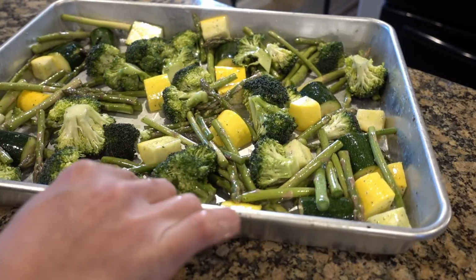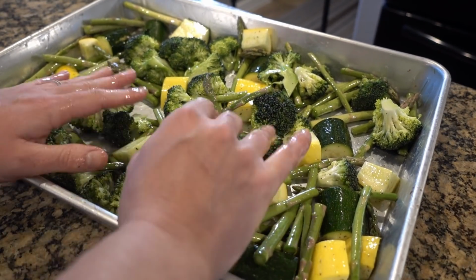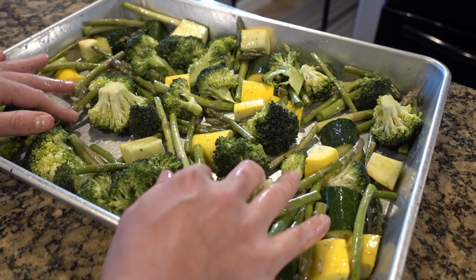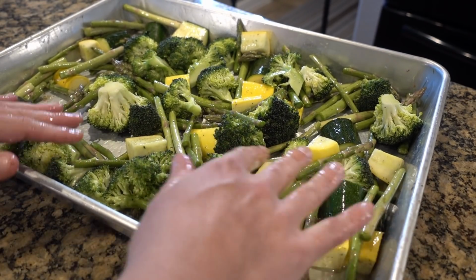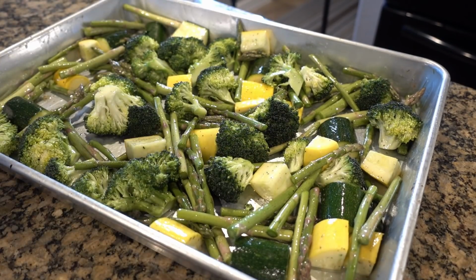Now I'm gonna pop this in that same oven with my chicken, 400 degrees for about a half hour. But I am gonna watch it to make sure, because sometimes, judging by how big or small you have the pieces, if they're smaller, they may cook a little quicker. So just keep an eye on it, but I aim for about 20 to 30 minutes.